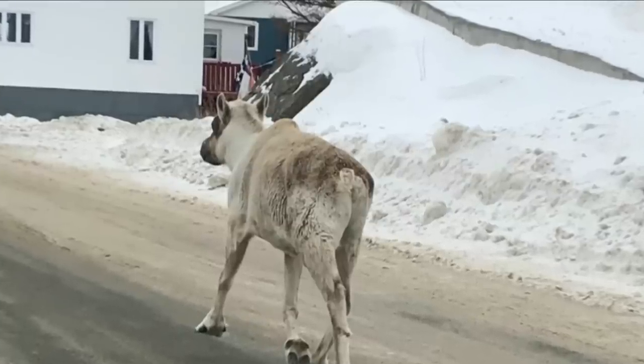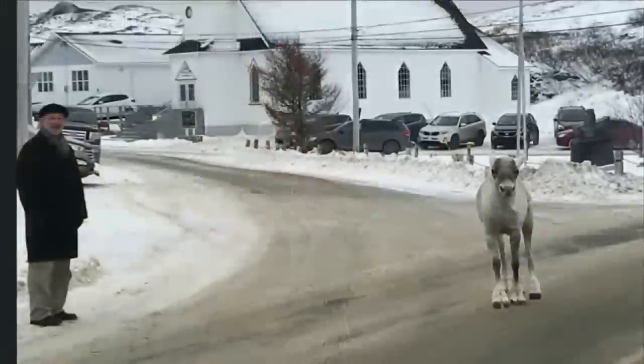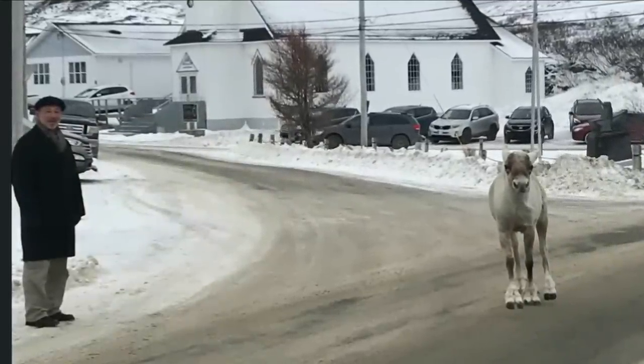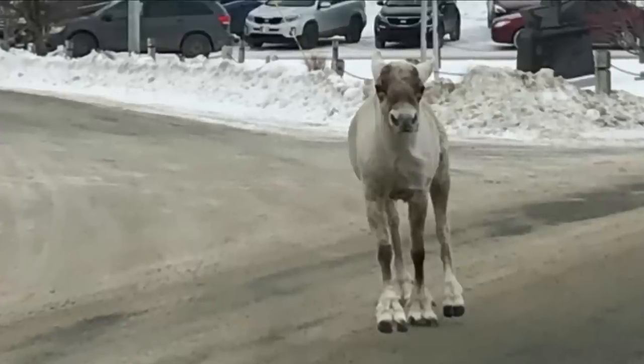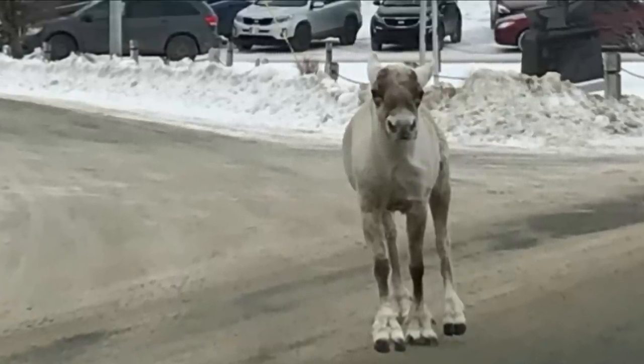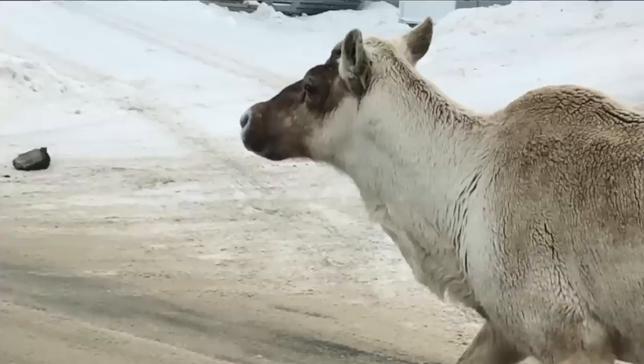Stroll down the street. Yeah, can't blame caribou. Pretty close, eh? That's a little closer than I would get, I think. Doesn't mind the humans. That'd make me a little nervous. Great animals. But he's so cute. Beautiful. So beautiful. Off you go.